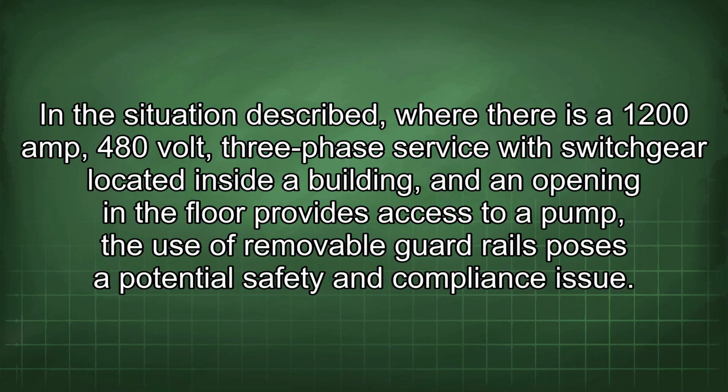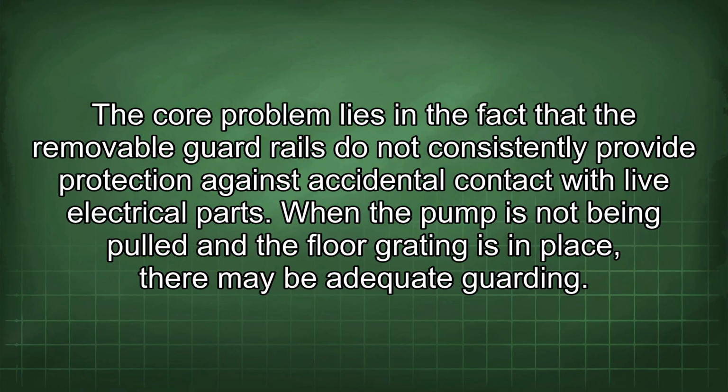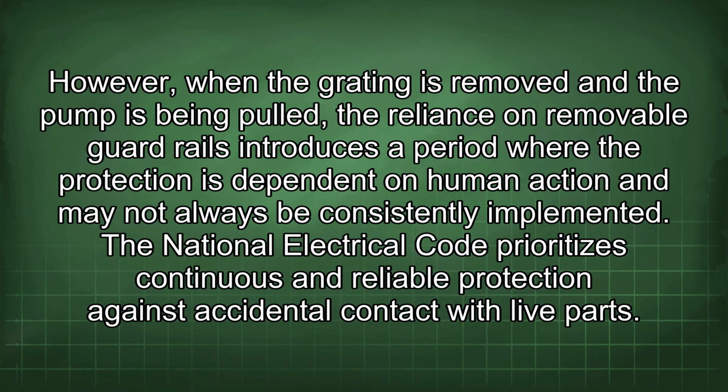a building and an opening in the floor provides access to a pump, the use of removable guardrails poses a potential safety and compliance issue. The core problem lies in the fact that the removable guardrails do not consistently provide protection against accidental contact with live electrical parts. When the pump is not being pulled and the floor grating is in place, there may be adequate guarding. However, when the grating is removed and the pump is being pulled, the reliance on removable guardrails introduces a period where the protection is dependent on human action and may not always be consistently implemented.